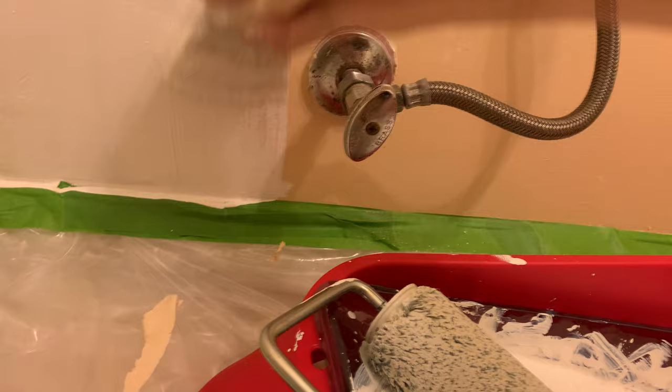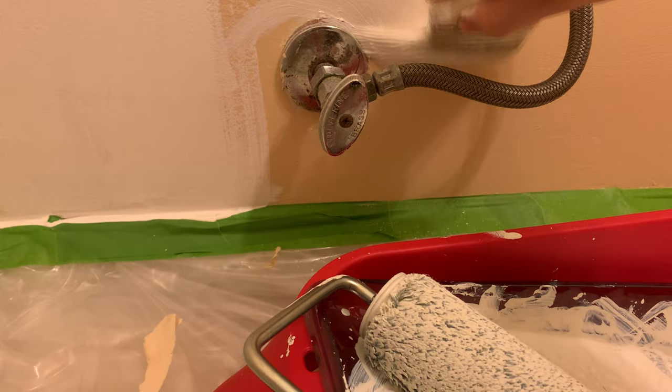So what I initially did is I started painting with this other color, and the lighting is so bad, it just didn't look right. So this is called Greek Villa by Valspar.